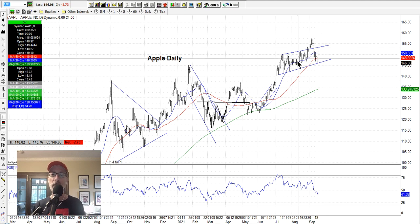But for now, we've got a little bit of a channel here. I'm not expecting too much from Apple over the next couple days, especially if the market remains a little weak or is trying to find its footing. Apple will do the same thing. It'll probably meander right along this bottom support line, which would only be a couple more dollars a share. So Apple is pretty much staying in this range right here.